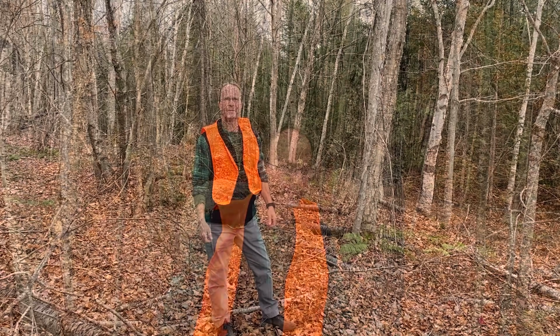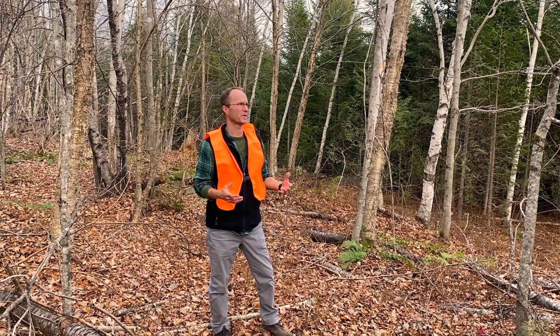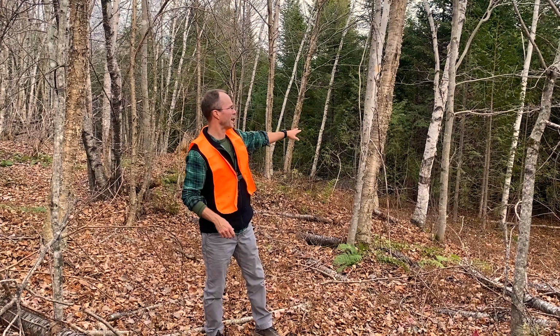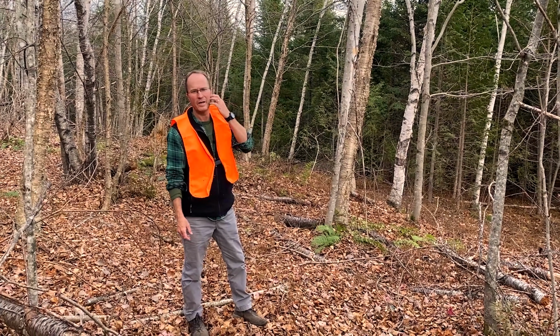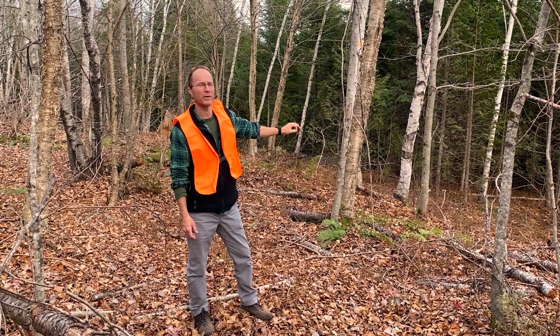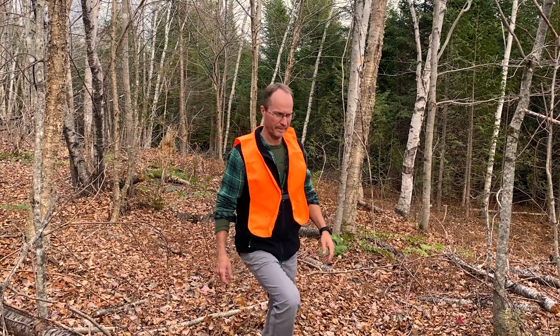But let's head over on the east side of the road. We're over on the east side of the access road now, and you can see the timber's very similar to the other side of the road, a lot of hardwood species. But behind me, you can see a thick wall of green growth. So you've got a lot of cedar trees in there. And the reason being is that's the edge of that wetland that we looked at earlier in the video. But we're gonna head up towards the other end of the property.